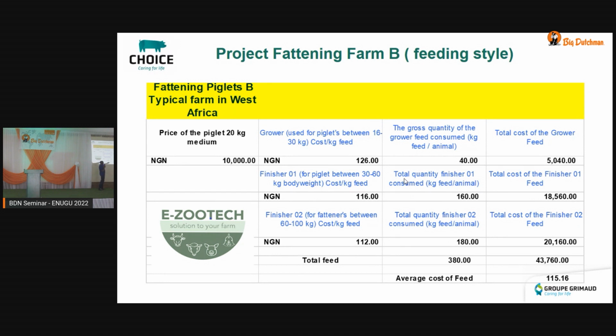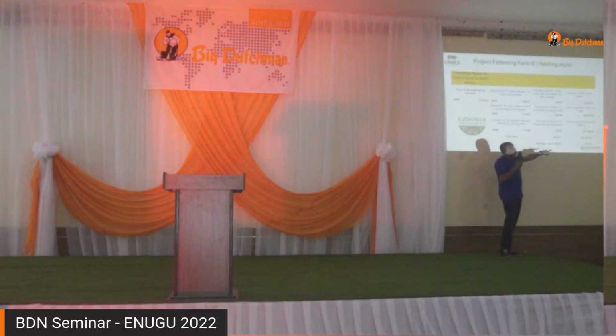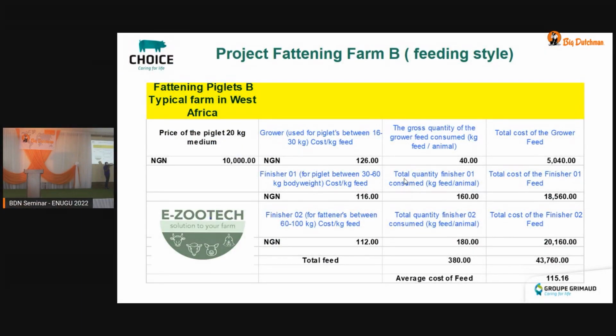So at the end of the day, these piglets, because they are bad genetics, I won't even say bad genetics, they are products of inbreeding. Yes, and that's how it's called. They are products of inbreeding. They will be eating like a whole year. Am I wrong? 10 months, 11 months. And these pigs will be consuming like 380 kilos. Even though it's cheaper compared to the previous one, per kilo it's costing you 115 naira per kilo. It's cheaper. But the animals don't have the potential to grow.